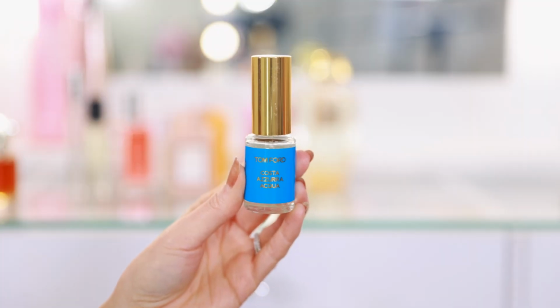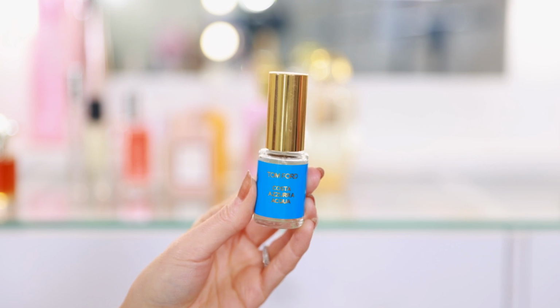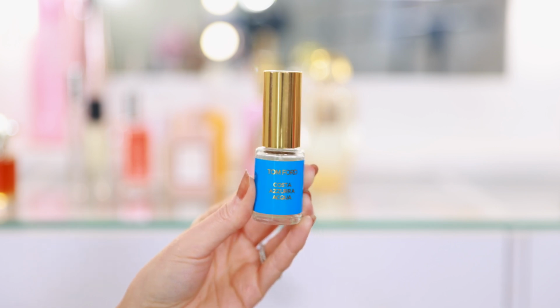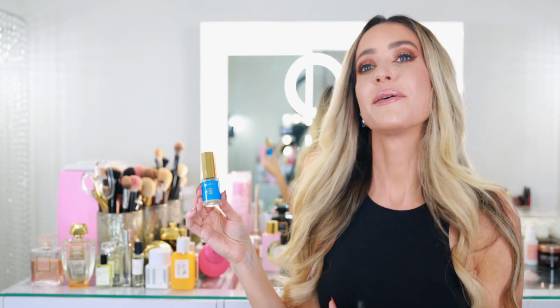Same thing with this little Tom Ford Costa Azzurra Acqua sample. I must have received this when I worked for Nordstrom because this looks like the little lab samples that they sometimes give out as gratis. I love Costa Azzurra. It's one of my favorite Tom Ford fragrances for a man. Not something that I would ever wear, even though I know plenty of women who really love to wear Costa Azzurra and it smells incredible on them.